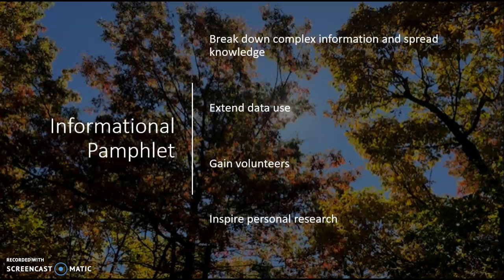I chose to create an informational pamphlet with my partner for a couple of reasons. Looking at the complexity of data usage and the vast amount of park visitors, I knew I wanted to create an educational tool. Working with my partner, we decided on an informational pamphlet titled Climate Change is Changing Leaves.